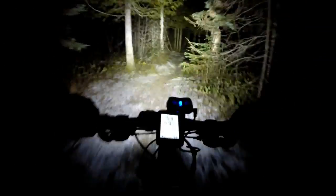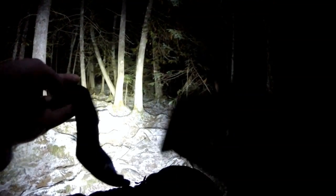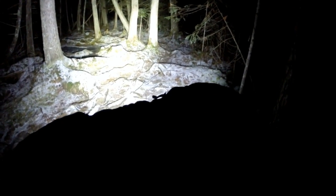Okay, now we're getting into an area that's usually wet and mossy and grody and super rooty. Make a nice picture. Nice riding picture. There's almost no cell service here, so we'll have to try and upload that one once we get to some better service.